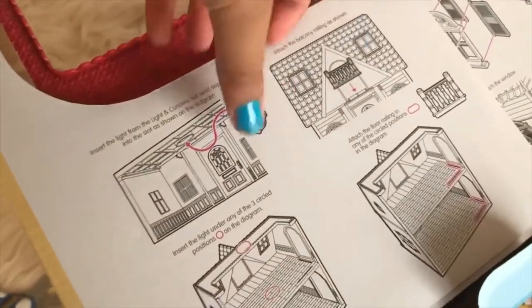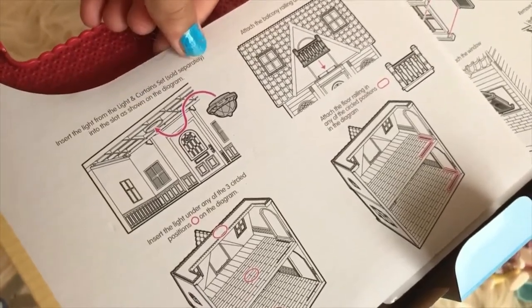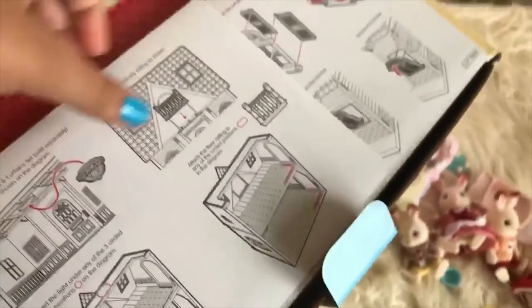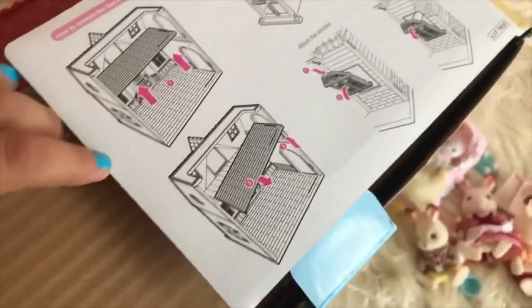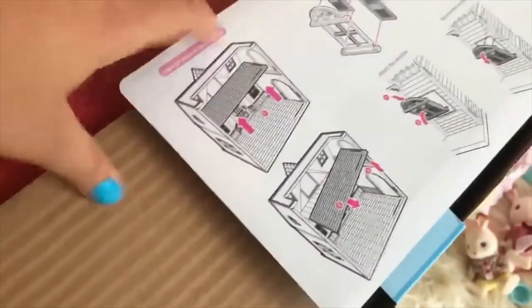Oh, wait, there's a light. Oh, this is sold separately. Oh, this is for the other house. Let's look at this house. No, but this is... No, this is our house, isn't it? I don't know. Let's look at that later.